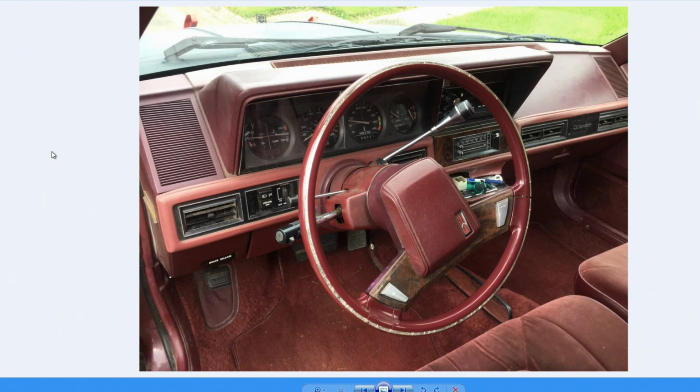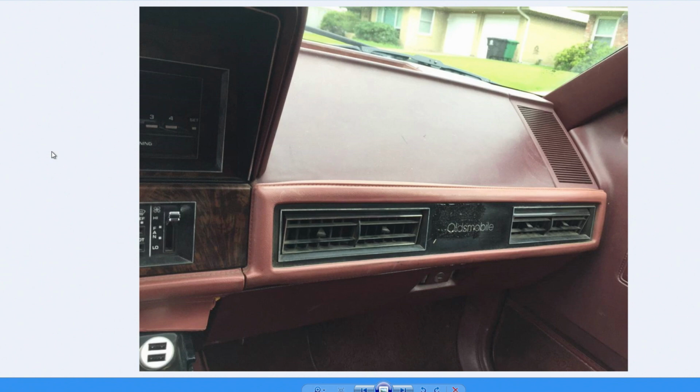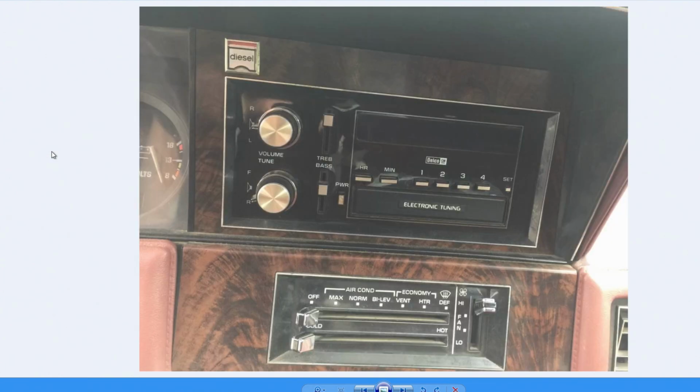First time I've heard it. But this is also the diesel version of that car. It's a V6 diesel, front-wheel drive. Sorry, I'm enjoying the pictures currently. Look, yeah, Diesel badge.